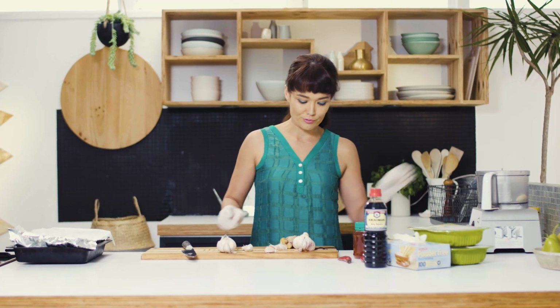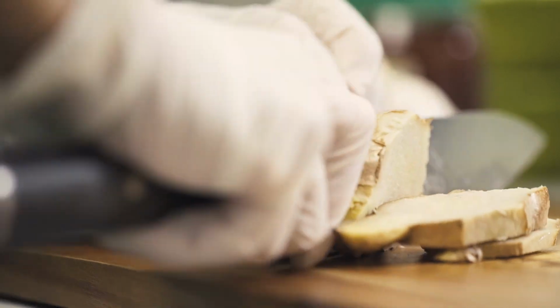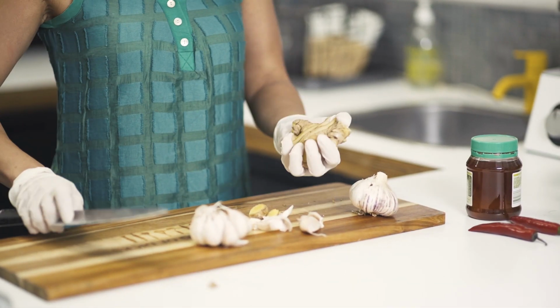Now people make themselves crazy with ginger, peeling it because they don't like the outside bit, but it's totally edible, and you can just cut it up a bit to give the food processor a bit of a head start.